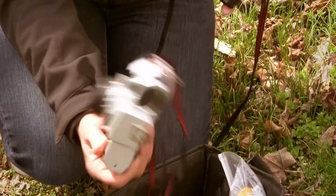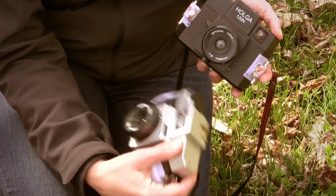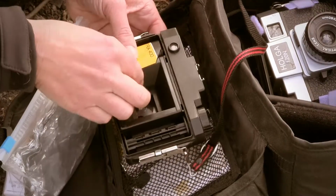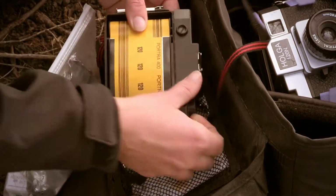I usually have another backup. This one is loaded with 800 speed film. The only thing different about it is it's got the silver, costs a little bit more money. When they're $20, or the most expensive one I think I've ever bought was $60, it's not hard to kind of be a collector.